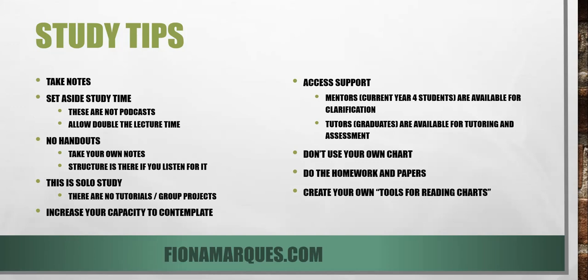When you go through this course, I've already told you there are no handouts, but you will create your own tools for reading charts. And Ryan kind of tips you off to this as he's going through these lectures. He says, you know, write this down, print it off, put it by the side of your computer. I still use mine every day when I'm assessing charts. And that is what you're going to create for yourself, not Ryan's tools, your tools. So I found that to be really valuable.